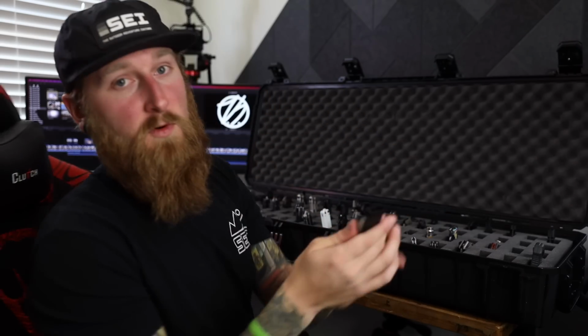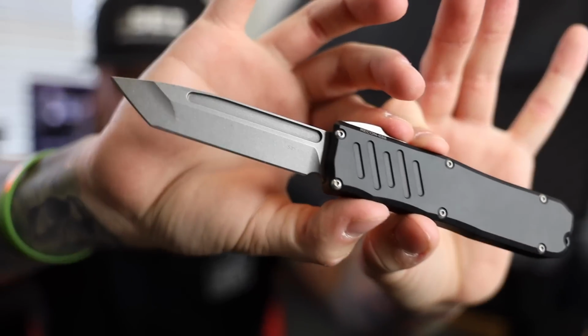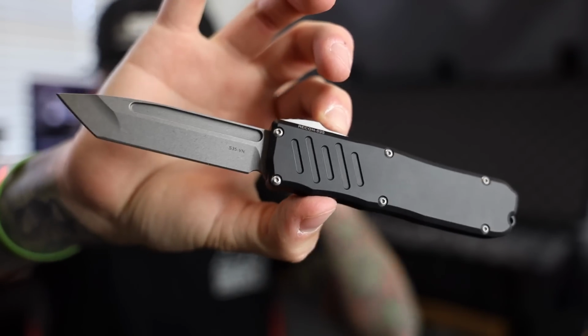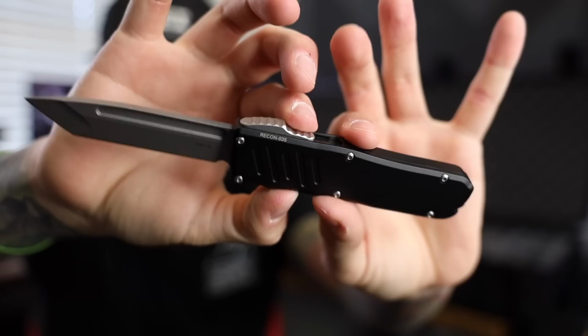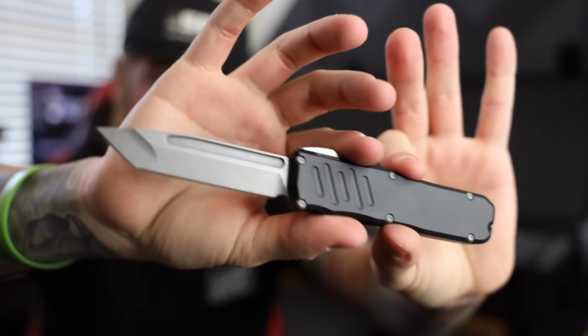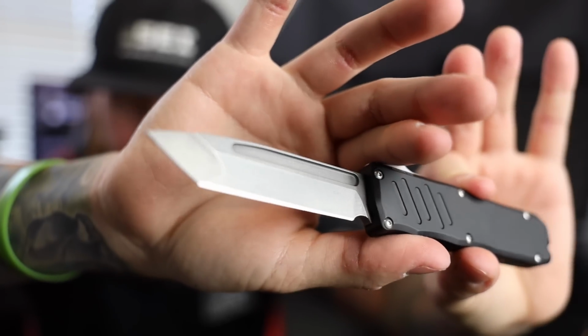Now into some more OTFs. This is the Guardian Tactical Recon 035, I believe. Yeah, the Recon 035 from Guardian Tactical. This feels like a better out the front knife compared to Microtech's, in my opinion. They use stainless inserts on here with a ball bearing, that way the switch rolls. It is super smooth. Look at the crazy bevels and grinds on the tip of that blade there.